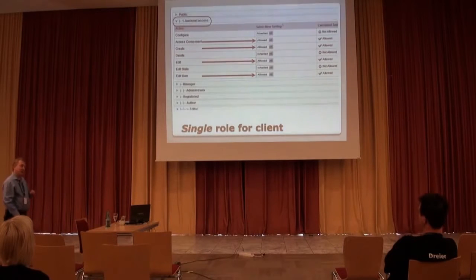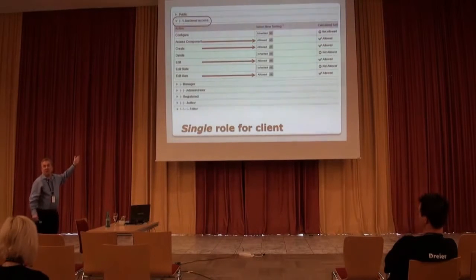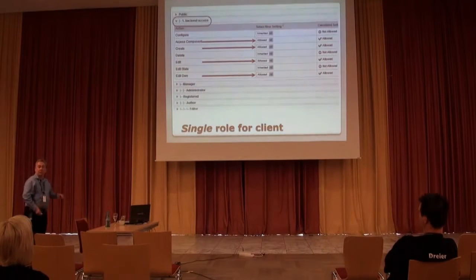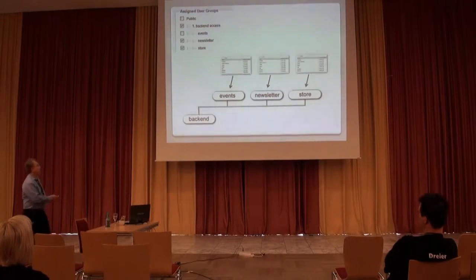And if we have a really small project for our clients, we might just take the back-end access and give them all the rights that they need. For each component, we'll go and say access, component, create, edit, edit own, that sort of thing. That's if we really don't need to have all these different roles. And for some smaller clients, this works quite well. But what if we do want to have different roles? Well, we set this up.